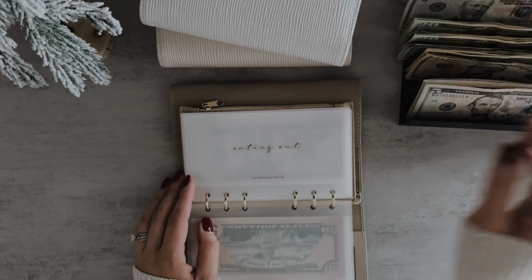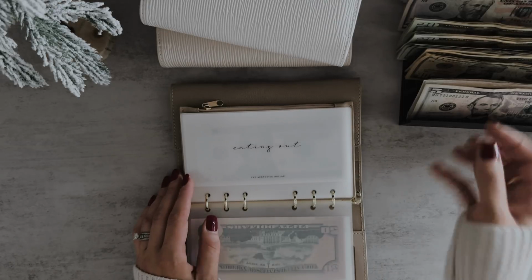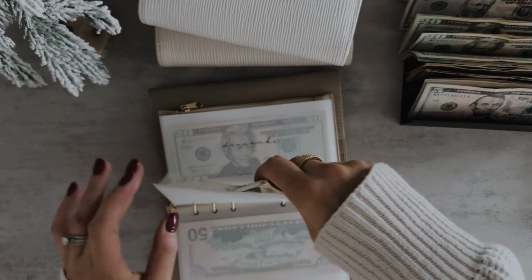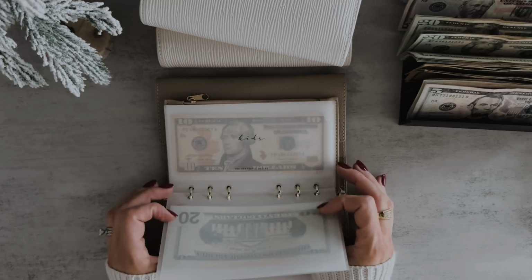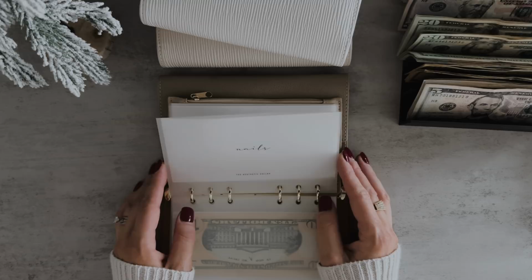So, all right. And then for eating out, what do I have? So I did two $20s for eating out. I'm just going to put a $20 in my wallet. I'm not going to worry about breaking that up. All right. Drinks still has $20, so we're going to roll that over. Kids still has $10, so we'll roll that over.